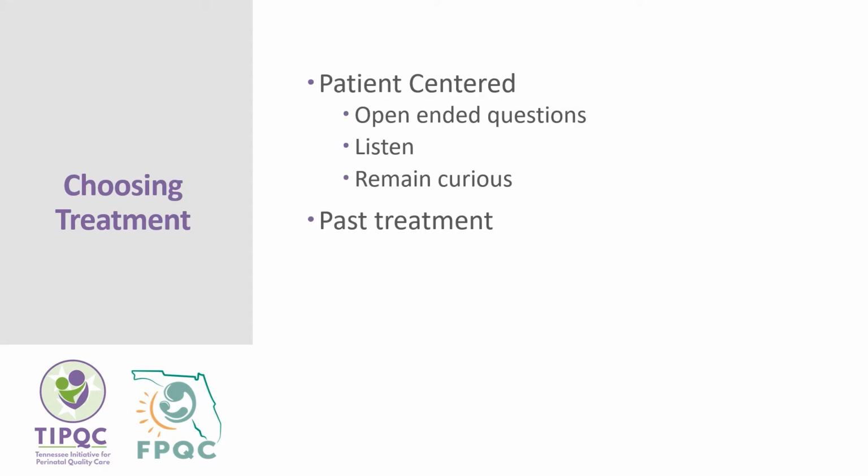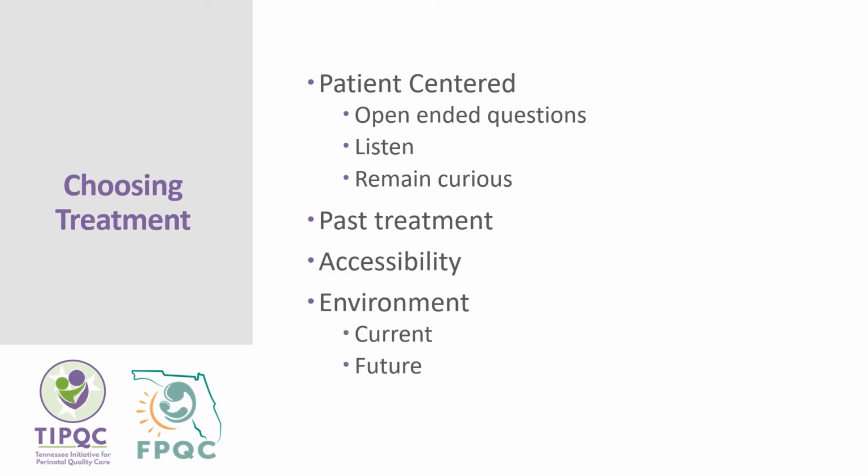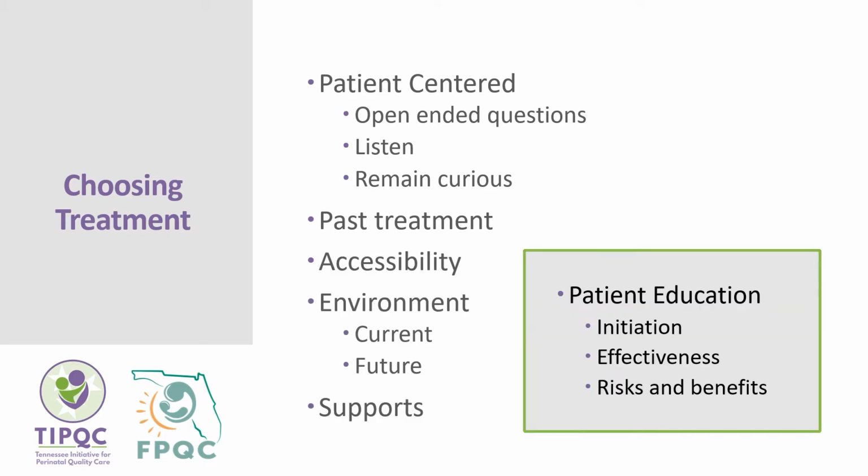How do you choose what treatment to offer? Listen, gather data on past treatment, what's accessible, the environment they live in, and their support systems. Educate the patient on their options, risks, and benefits. By using a shared decision-making framework, the patient and the provider can develop a plan.